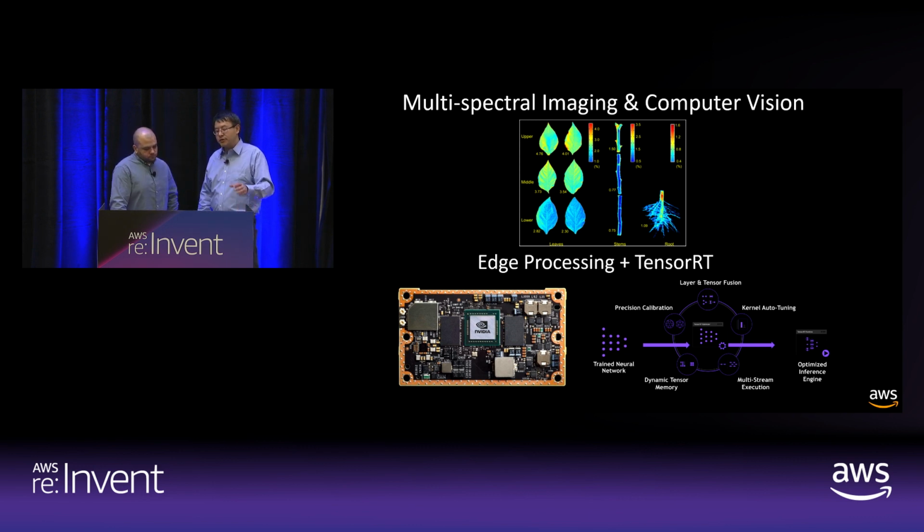Another piece I want to talk about is edge processing. We talked about doing the inference, or that evaluation, in the cloud. But if you have an area that is remote, let's say a greenhouse with no internet connectivity, for example if you're in a desert somewhere. So that's where I love to grow my plants. Yeah. Okay.